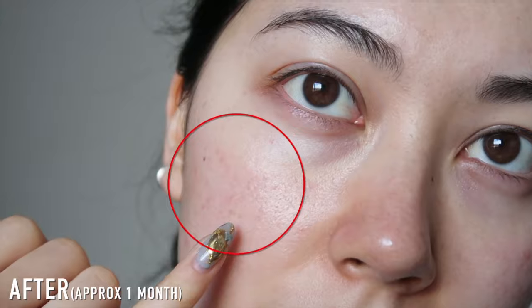It lightened them to that point, which was amazing, but I do not think it works on sunspots at all. I only think it works on new acne scars. So if you've had a scar from a pimple for a while, like it's been a month already, I don't think it works that well. I tried on lots of different scars, and the only ones that I found that were quite effective were brand new scars.